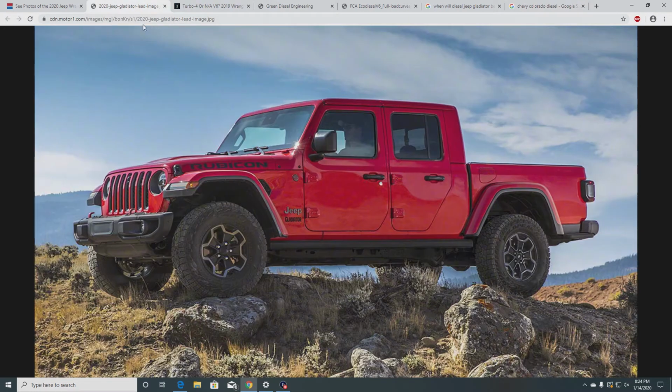And it's definitely going to be a good move for Jeep. I think that Jeep definitely made a good decision in saying we're going to take this vehicle and make it a diesel. They're putting pressure on Ford because Ford has the Ford Ranger. They're putting pressure on Chevy because Chevy originally was the only one that had a diesel engine. Chevy, GMC. GMC obviously also comes with a diesel engine now.